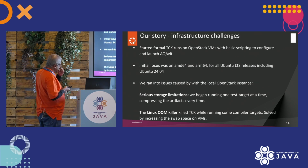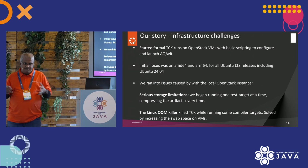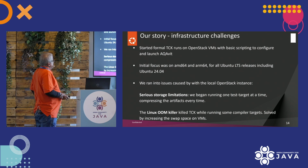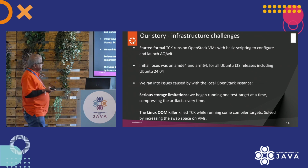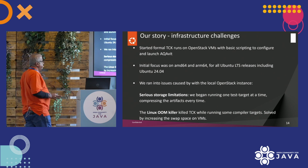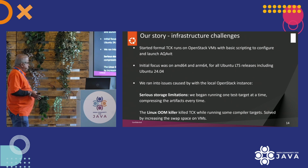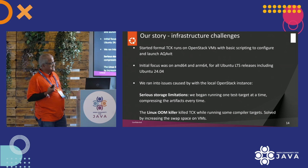We did face certain challenges because of our infrastructure, but that was another key part, right? We wanted to do it within our infrastructure so that it becomes part of our own testing framework that already exists for the rest of the things on the archive. So we started formal TCK runs on our OpenStack VMs with basic scripting to configure and launch AQAvit. Initially, we decided to focus on just 2 platforms, but for all Ubuntu LTS releases, including that time's upcoming LTS, Ubuntu 24.04. So first, very quickly, we ran into issues caused by the use of the local OpenStack instance.